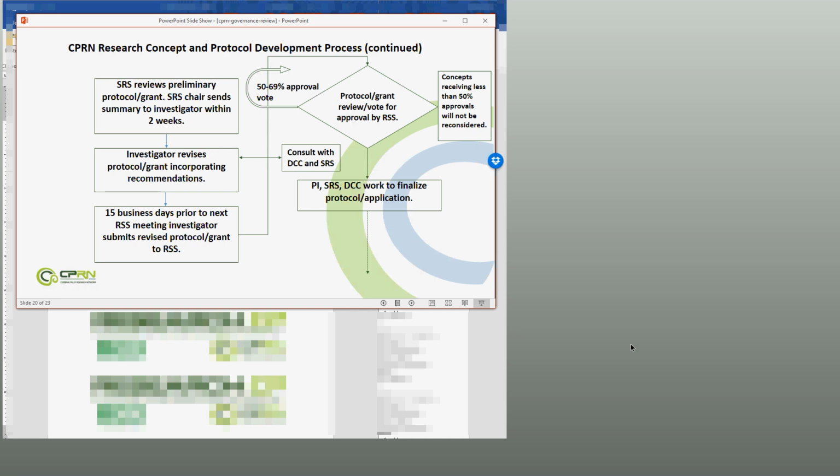So the next phase, coming in on the left-hand side, is that the investigator works with potentially a whole study team and the DCC to develop this into a protocol. When they're ready, they submit it to the scientific review subcommittee for review. They're submitting a protocol, and what you need to do for a protocol is described within the SOPs. So if you have questions about it, you can look at that.